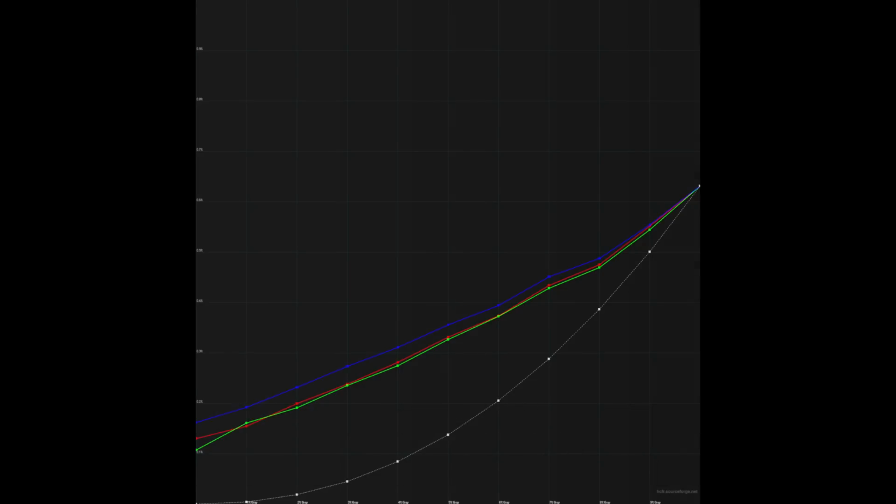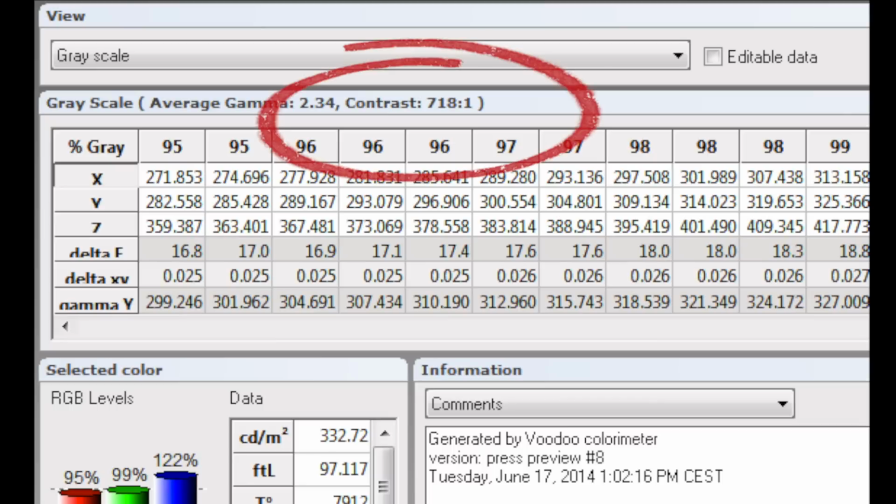So it looks like LG is trying to create some type of an effect where they decrease the overall contrast, and you can also see that the contrast ratio of the display is actually pretty poor. It's 700 to 1. Usually I like to see contrast ratios like 1,000 to 1. So effectively the blacks are not as black as they should be.